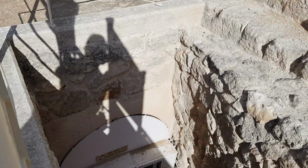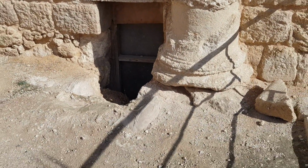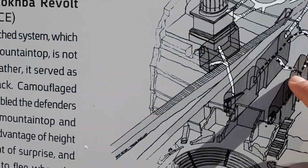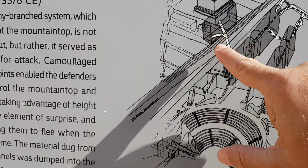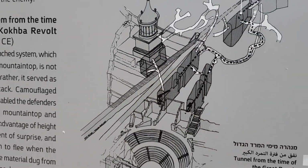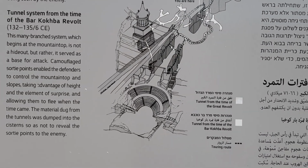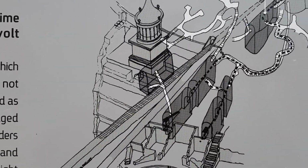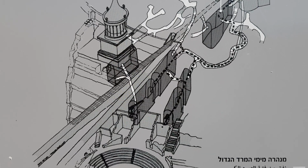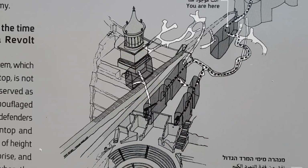Then they used to throw buckets from those places to collect the water. And beside it, there were so many water systems. One of them is beneath the tomb of King Herod, and altogether we believe that there were around 17 water systems. And the rebels against the Romans in 66 and 132 against Adrian used it as escape tunnels.